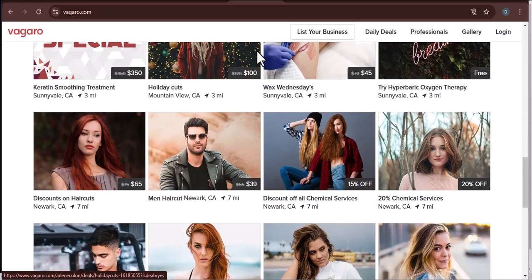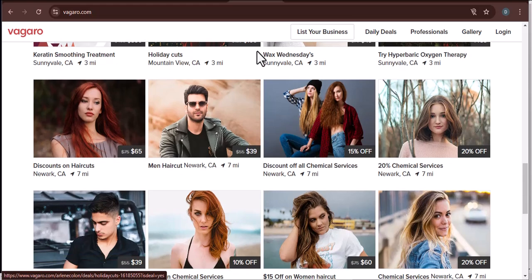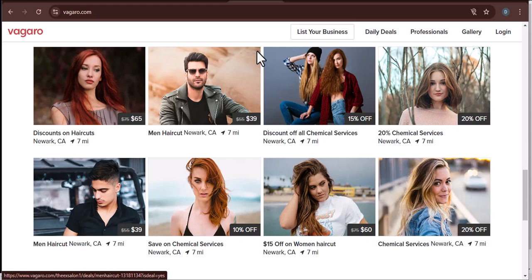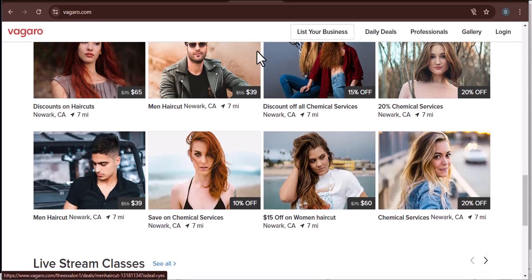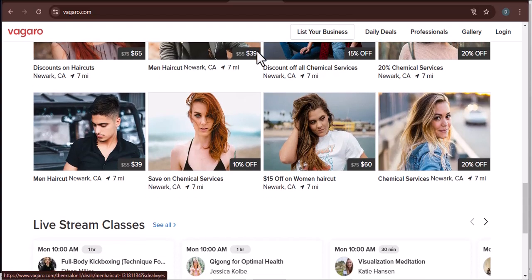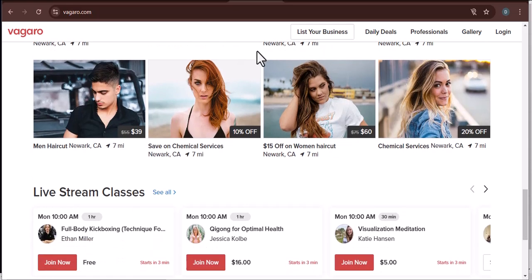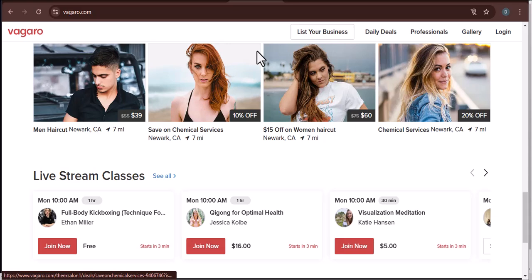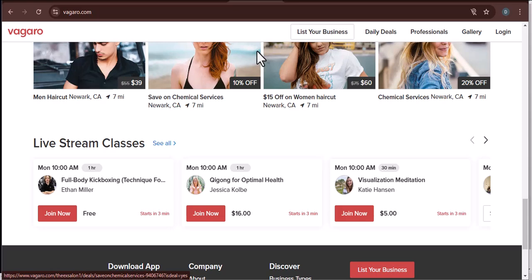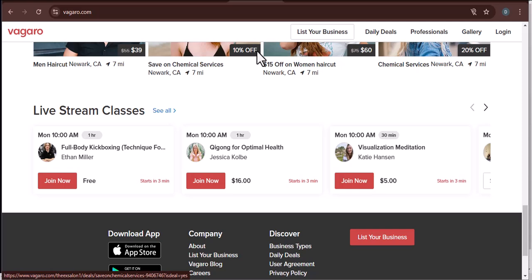Option 1. Consolidate to one primary account. This is often the most practical solution. You'll need to decide which of your existing Vagaro accounts will become your primary, master account. This decision should be based on factors like the account with the most established client base, the most comprehensive service list, or the one that's simply easier to manage long-term. Once you've chosen your primary account, the next step involves migrating data from the secondary accounts to the primary one. This is not an automated process, but Vagaro does provide tools for exporting various types of data.